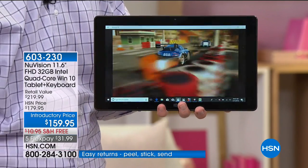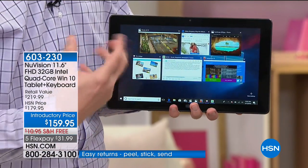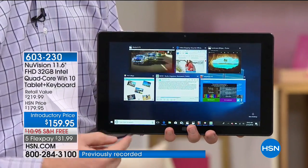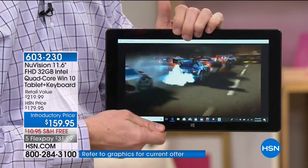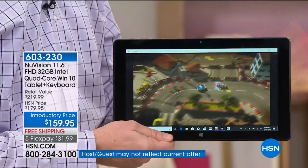So you're getting the better screen, you're getting the battery life, but more importantly, you're getting Microsoft or Windows Intel inside, which means you have a quad core processor, which allows me to run multiple programs, no hourglass, no hesitation. If you're looking to buy a computer and you're looking to buy a tablet, you don't have to buy two separate devices. You just pick this one up and you will love it when you get it at home.